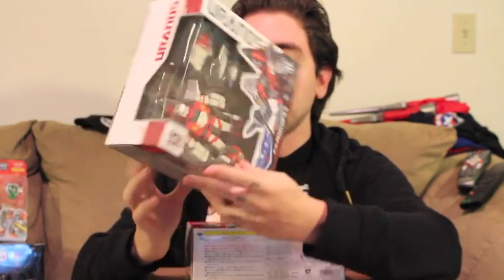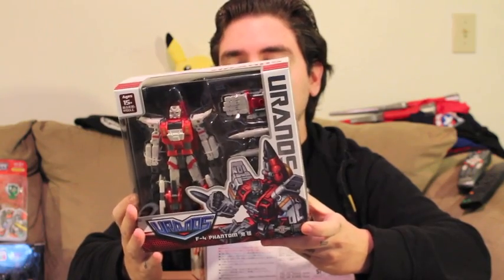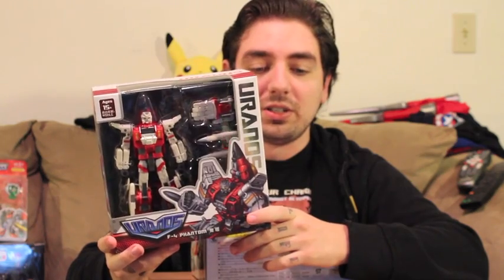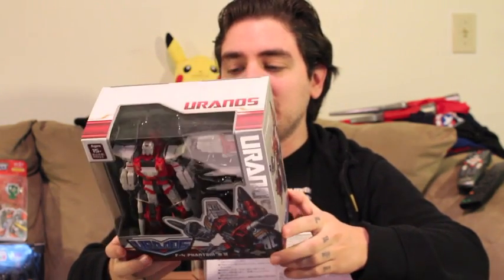I got the Warbond Assaulter, which is, you know, a custom fans' project, not G1 Broadside, but this guy's pretty heavy. It's pretty awesome. And one thing I'm very excited for is I got the Phantom Uranus. This will become, with all the Aerialbots, Superion. So I'm really excited for this. I cannot wait to have the full thing next to my Hercules.